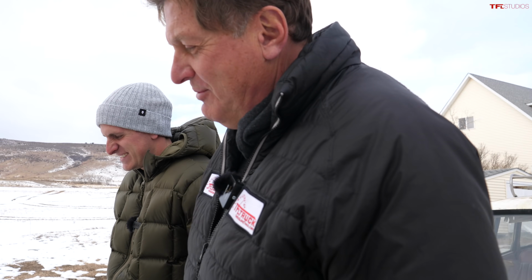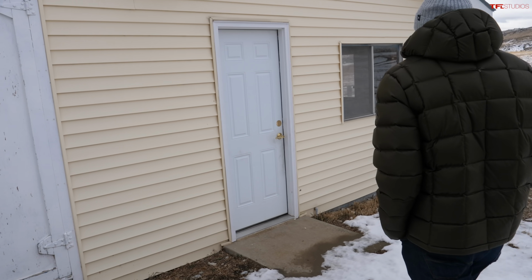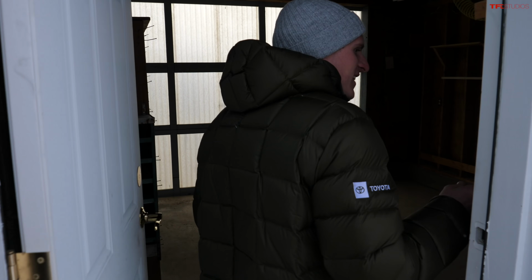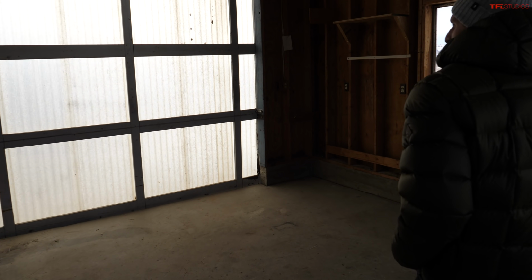2 hours of a class. All right, so 2 hours of professional welding. Let's show them the shed. Yeah, so this is the welding shed. Not much to see in here, but you can take a look. This looks like something out of 1890, but I'm very excited about it.